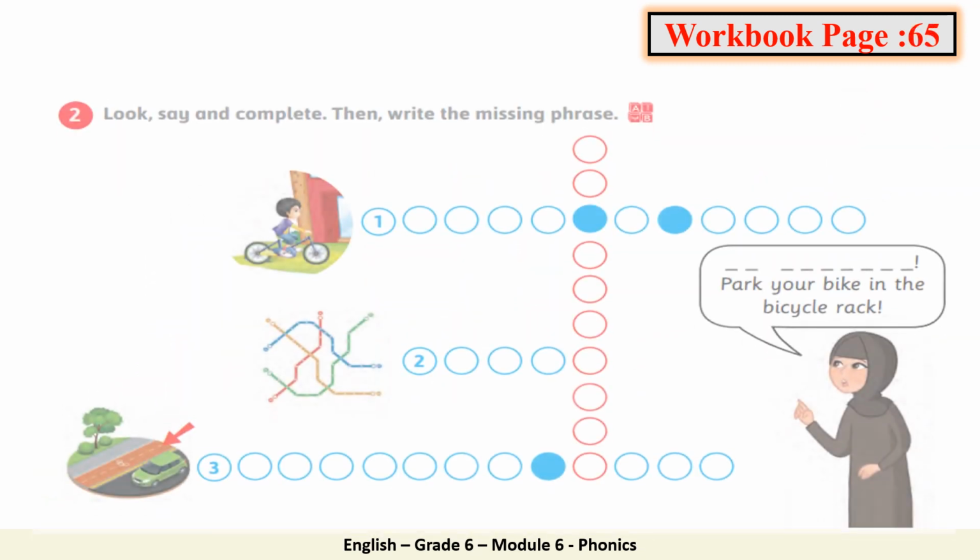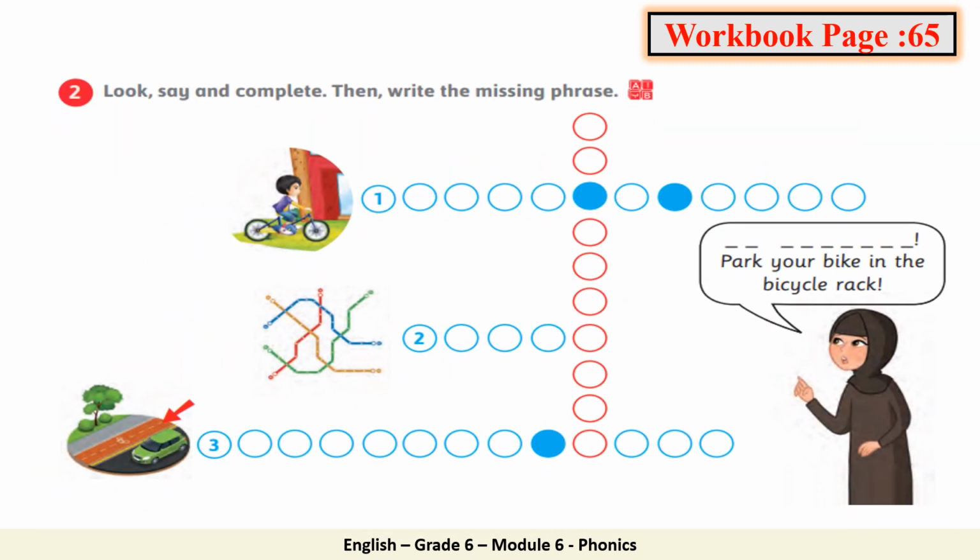Let's move to exercise number 2 on the same page, 65. Look, say, and complete, then write the missing phrase. I'd like for you guys to pause the video for a bit to fill in the crossword puzzle with the words using the pictures you have in front of each number. And once you're done, you will be able to complete the phrase in the bubble on the right. Go ahead and start.